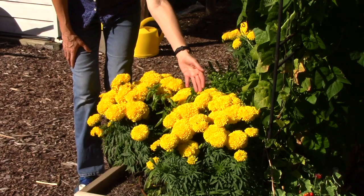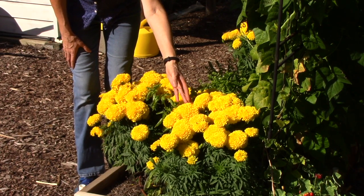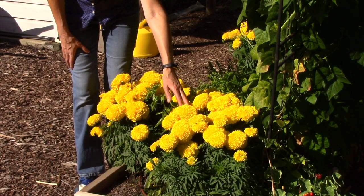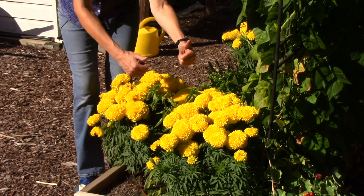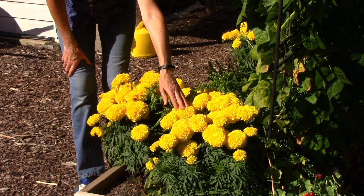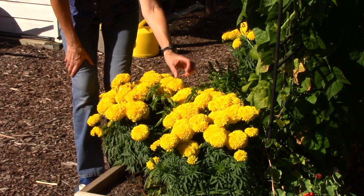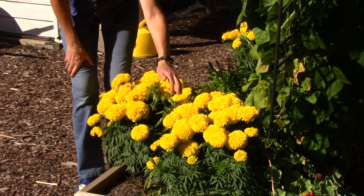Now before I move to another area of the garden, I have to give a shout out to these marigolds. These are absolutely amazing. The variety is Big Duck Yellow. It's an All-America Selections winner for this year, and so I've been trialing them in my garden. I definitely give them 2 thumbs up. Next year the seeds will be widely available, and I would recommend picking them up and putting them in your garden. I love to have color in the vegetable garden, and I know that marigolds are very pungent, and so sometimes they can have pest repelling qualities.